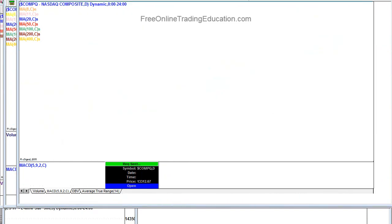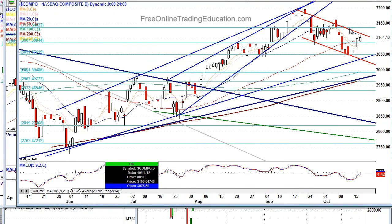Taking a look here at the NASDAQ, still within the confines of a downtrend, but it could be a bull flag, but we're still inside it, and we're still below the falling 20 simple day moving average.